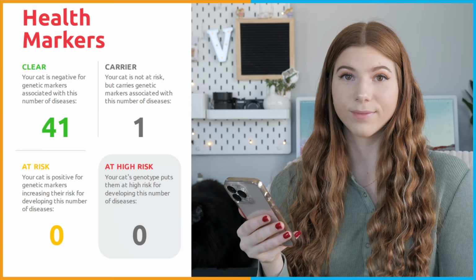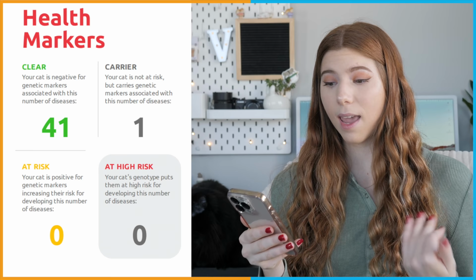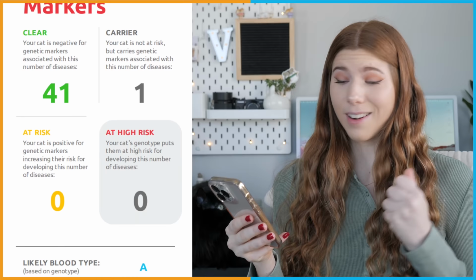So for health markers, it says clear. Your cat is negative for genetic markers associated with 41 diseases. That's awesome. But it does say carrier. Your cat is not at risk, but carries genetic markers associated with one other disease. That's very interesting. And it also says his blood type is likely A, so that is very interesting.